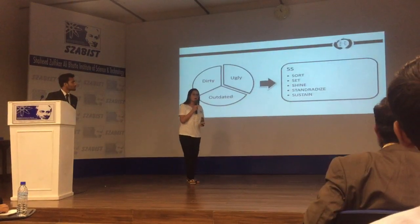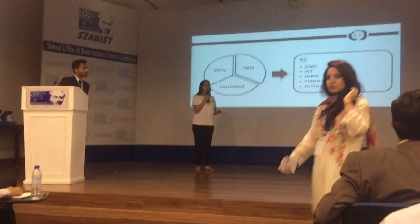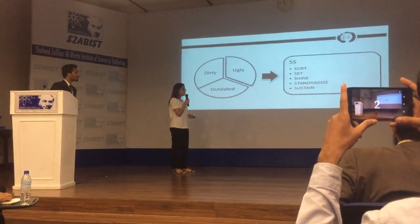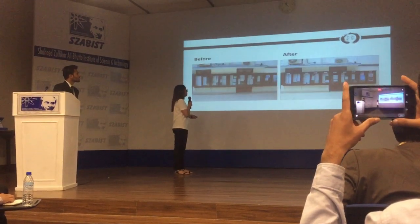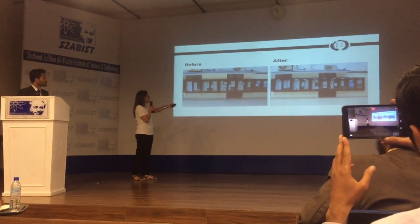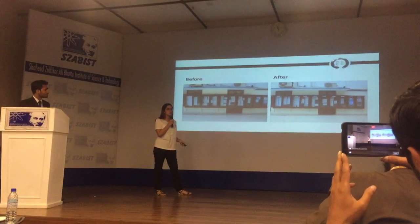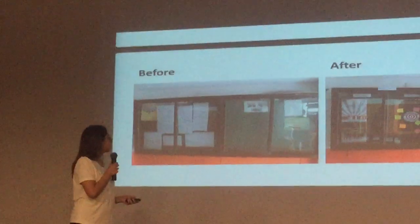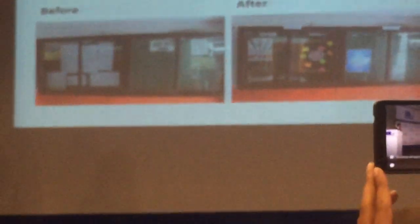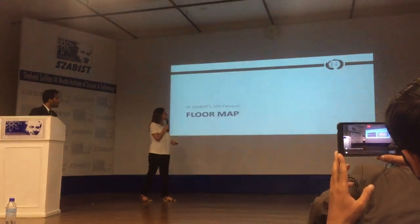In order to standardize our improvement, we developed a standard operating procedure which was handed over to the academics department in order to maintain and sustain the improvements. As you can see, this was how the notice boards at 90 campus looked before, and this is how they look now. We have put up labels and categorized all the notices according to the faculty. These are the notice boards at 100 campus, and these are at 154 campus.